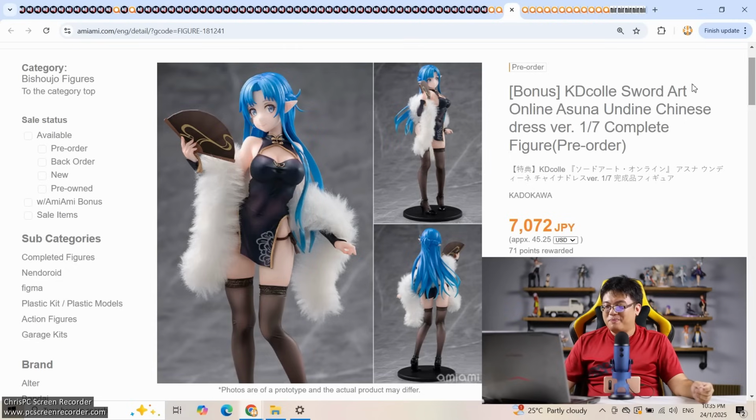Okay, so I've gotten off track a bit. Now back to this figure over here. So why is the Kadokawa scale figure so cheap? 1/7 scale. This could be the first time I'm seeing a 1/7 by Kadokawa being so lowly priced. My suspicion over here, this is not a Kadokawa scale figure. This is an Animaster scale figure.